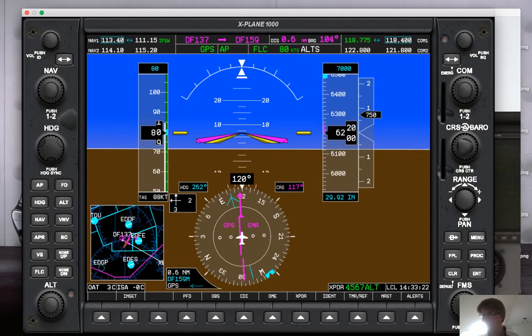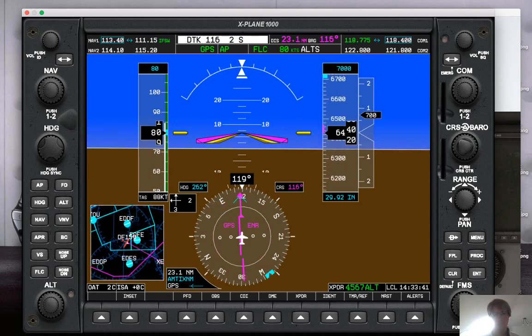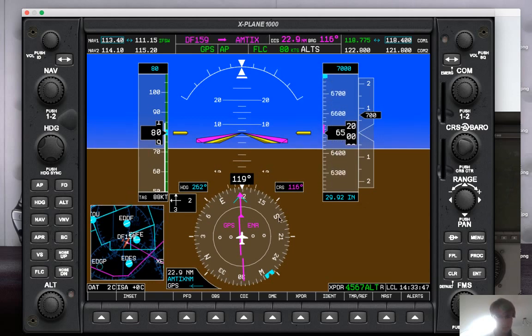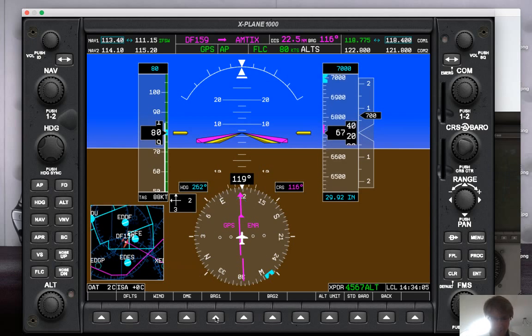So 1,000 feet to go. Huh. That is silly. Why is it displaying NM here for nautical miles? That's a bug. That's funny. Huh. Okay, that's a bug. Need to fix that.